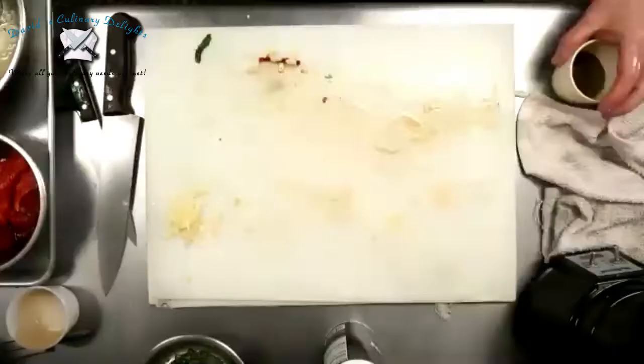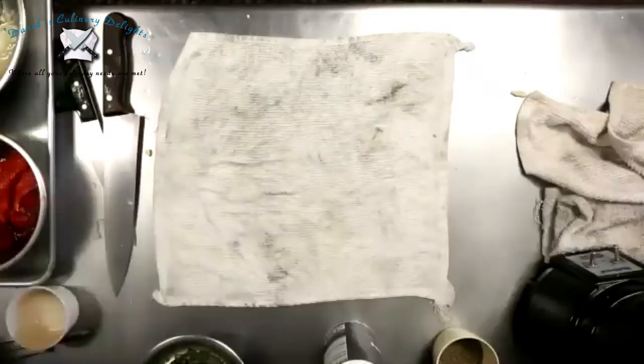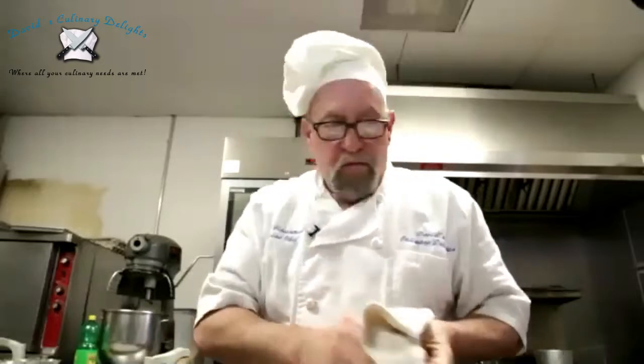Okay, so we've got that going. We've got chicken going. We'll get rid of this real quick because I had chicken on it, so we don't want to cross-contaminate anything with chicken juice. And we can move this off to the side, move this out of the way.